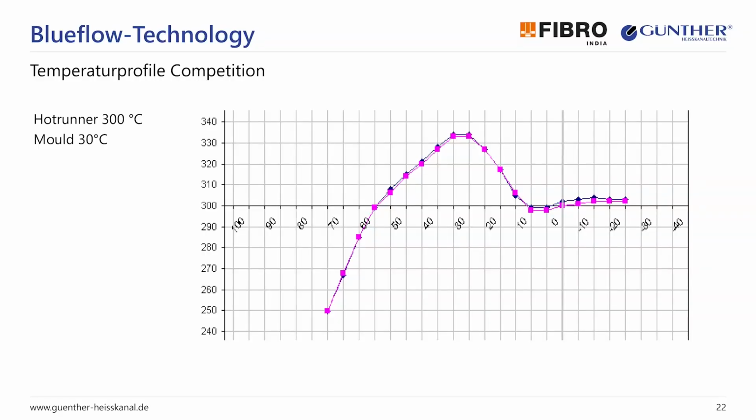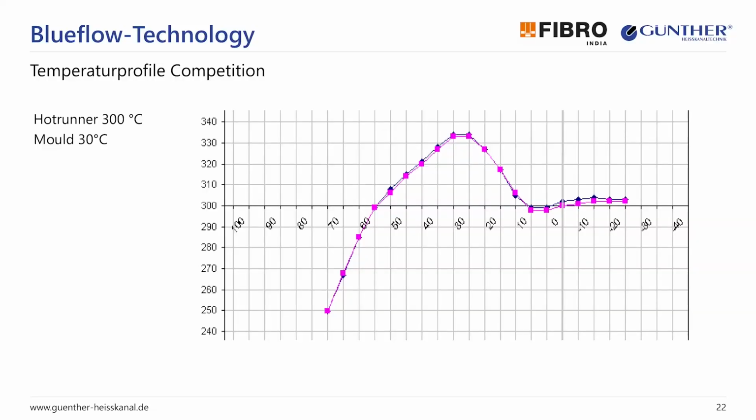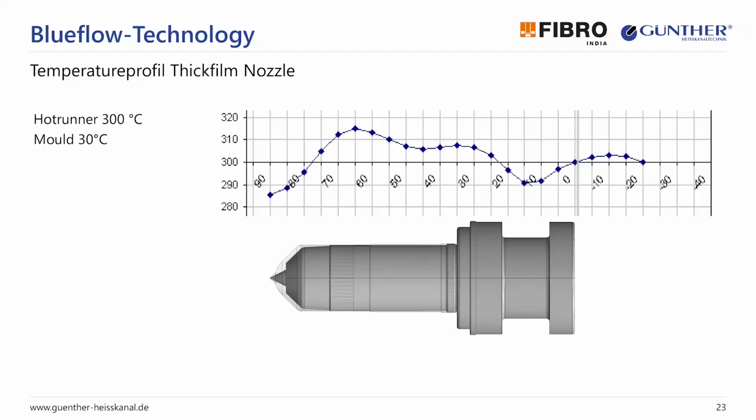And the result, here you see a temperature profile of a competitor nozzle. These temperature profiles are measured in assembled conditions in the mold. The nozzle is filled with plastic and an external thermocouple is going from one side to the other. And this competitor has a delta T of 85 degrees centigrade. And you see at the controller only one temperature, not the reality. This is the reality in the melt tube of a nozzle.